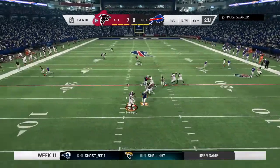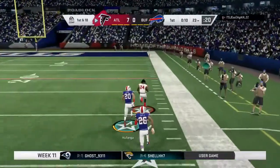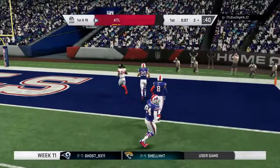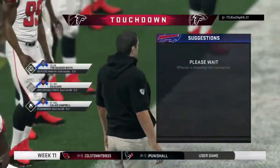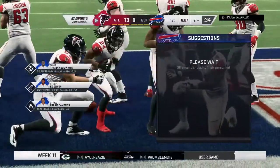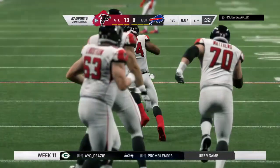Back to throw. Herbert. He's got Freeman here. It's complete. And he'll take it into the end zone. Touchdown, Atlanta. Devontae Freeman, 77 yards. And the Falcons push further out in front.